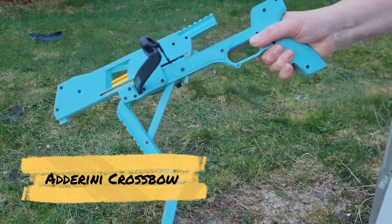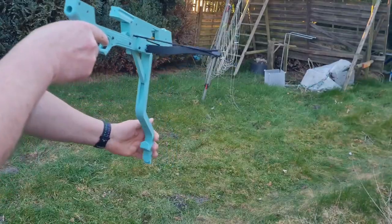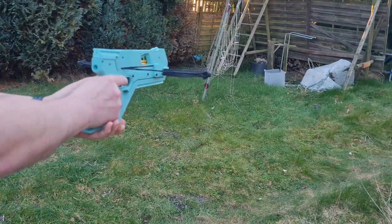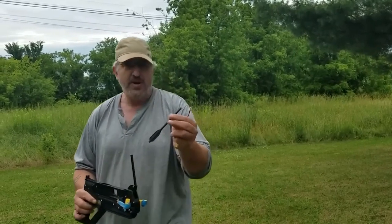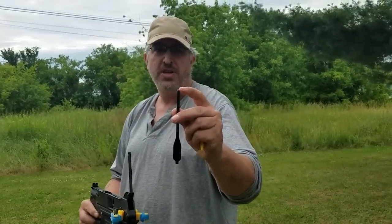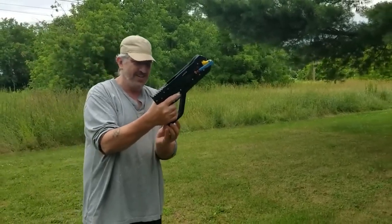Continuing our review, Adarini crossbow, a unique pistol crossbow that packs a punch. The authors saw a wooden model and recreated it with 3D printing technology. The Adarini features a compact design and a powerful draw weight of up to 80 pounds, making it perfect for both hunting and target shooting.